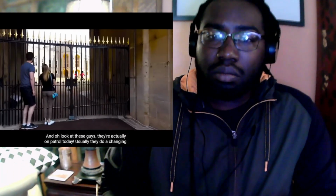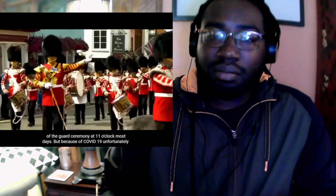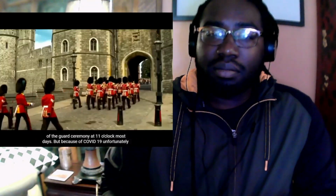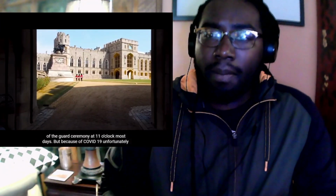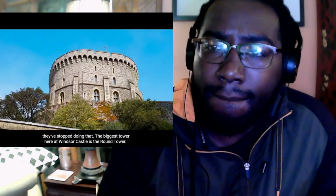And ooh, look at these guys. They're actually on patrol today. Usually, they do a changing of the guard ceremony at 11 o'clock most days, but because of COVID-19, unfortunately, they've stopped doing that. The biggest tower here at Windsor Castle is the Round Tower.